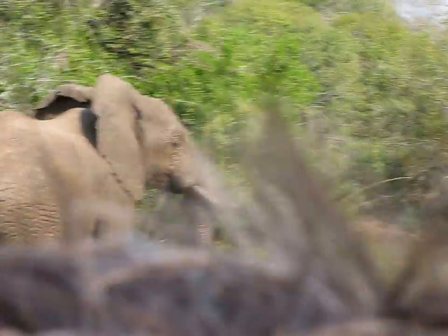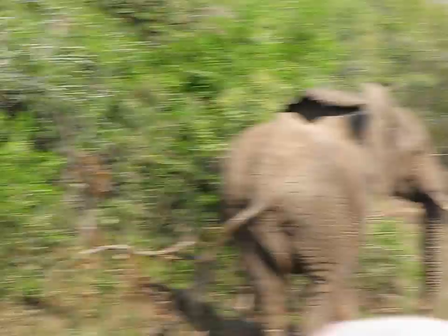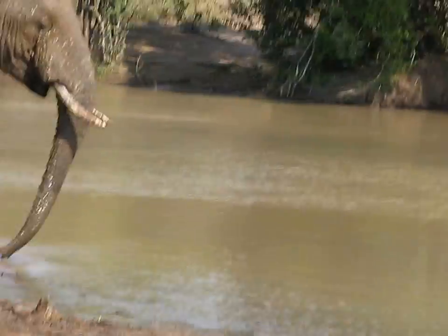Holy crap, that guy is huge. A lot of animals there. That's a long one.